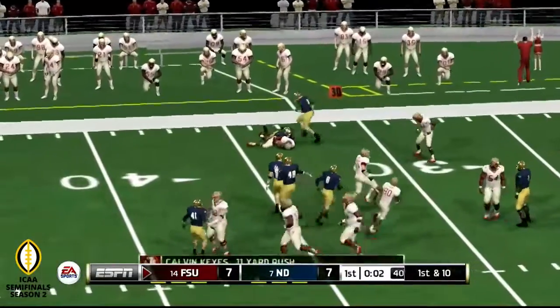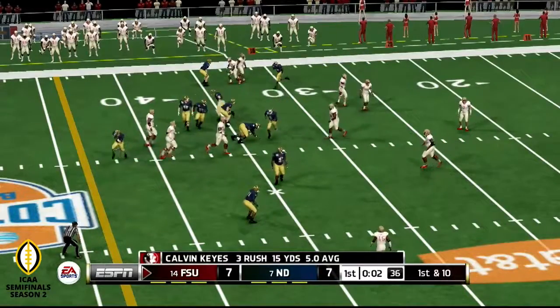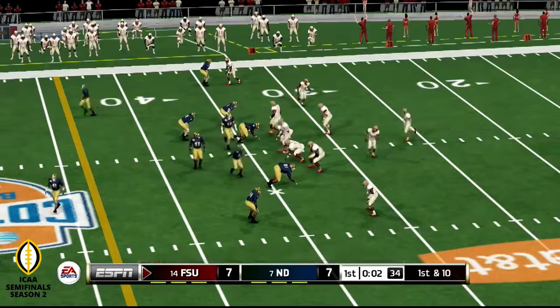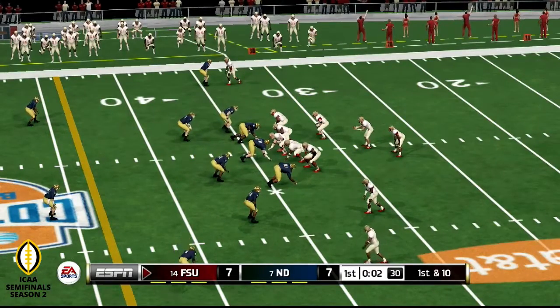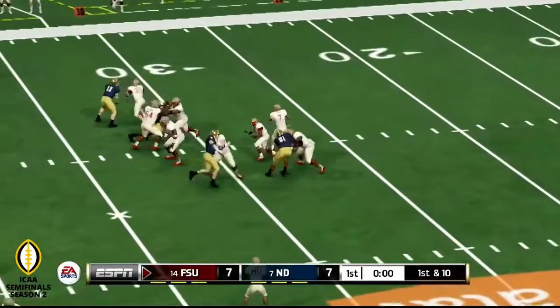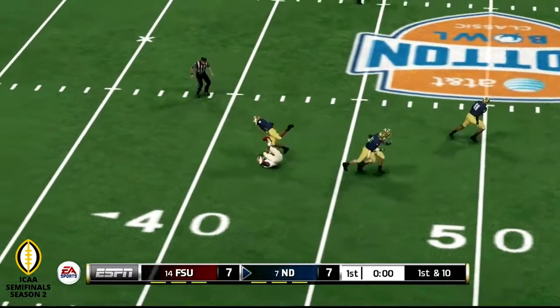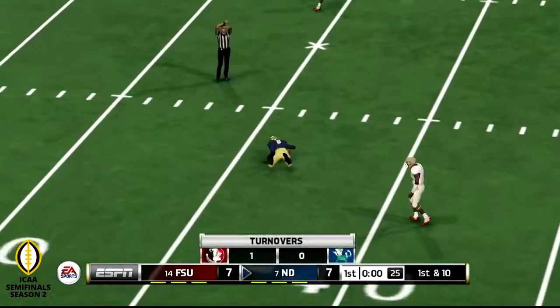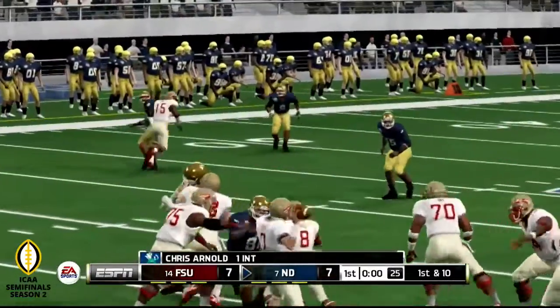He's out to the 30. Makes it out to about the 33. Down. Throws it to the outside. It's picked off, and it's the sophomore. He has to make better decisions than that. He should have known that there was no room to squeeze that ball in there.